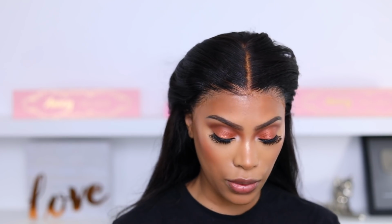For my lips, I like to keep it very simple. I'm gonna do liner and I'm gonna do a gloss, and that is it. I'm not doing any lipstick because I'm a gloss girl. I love wearing gloss. I don't know if you guys know this, but I just have not been into liquid lipsticks for a very long time. Like years now. I just love wearing lip gloss.